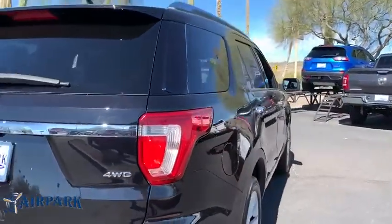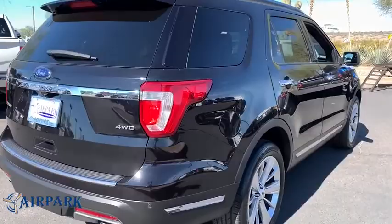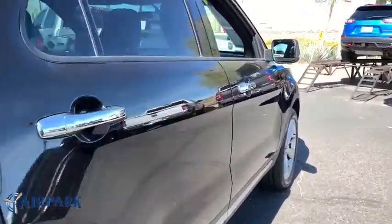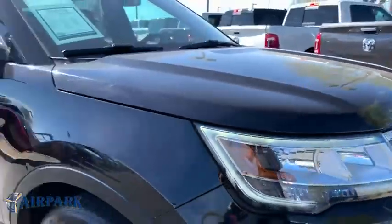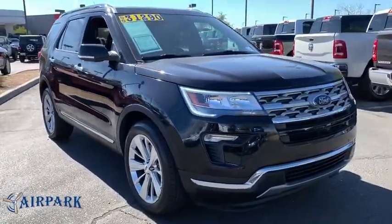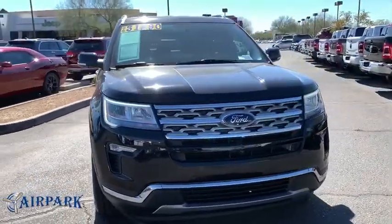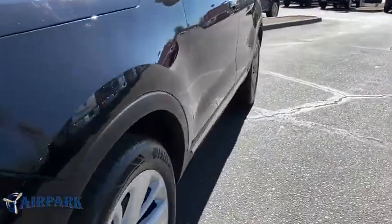Traction control, power liftgate, power passenger seat, navigation system, leather-wrapped steering wheel, dual airbags, one owner, power steering, alloy wheels, four-wheel disc brakes, universal garage door opener, rear window defroster, electronic stability control, fog lights, power windows, compass, security system, trip computer, heated front seats.